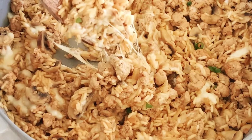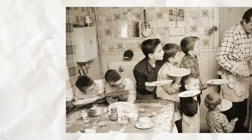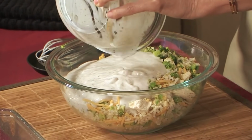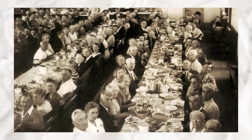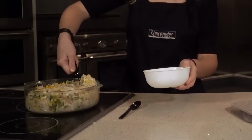The creamy texture and savory flavors made it satisfying and easy to prepare in advance. Turkey and rice casserole was practical, economical, and emblematic of mid-century resourcefulness in home cooking. The dish was often served with simple sides or salads, making it a complete meal for community gatherings. Many remember it as a staple that brought comfort and warmth to the table, representing the spirit of sharing and celebration.